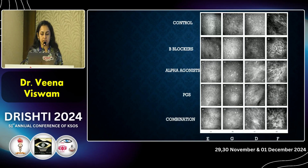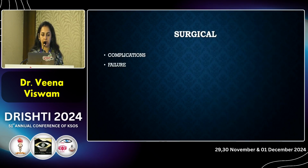Many histopathological studies have confirmed that all available anti-glaucoma medications have problems in the conjunctiva, especially the epithelial cells, the goblet cells, and fibroblasts. Even beta blockers, alpha agonists, prostaglandins, and combination medications have been shown to cause problems in the conjunctiva in the long run. Also in surgical treatment, complications and failure rates are very common.